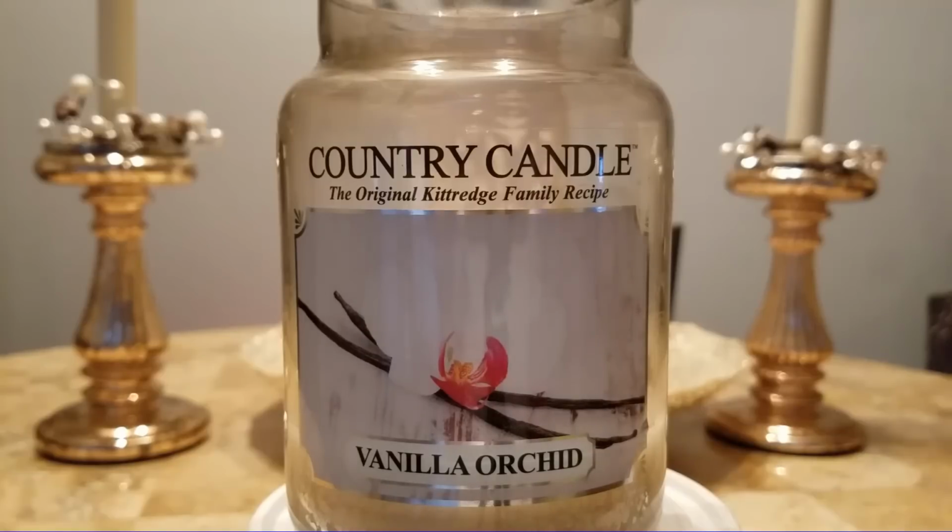I don't have any knowledge, I'm just guessing, but I suspect in the next week or two, in time for Valentine's Day at least, we'll probably be seeing some of the new scents pop up on the website. So I will be stalking the website just like everybody else.